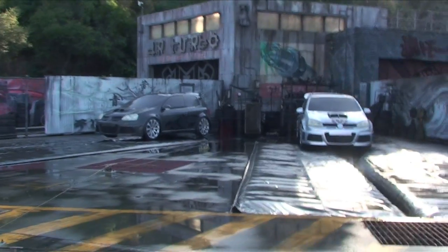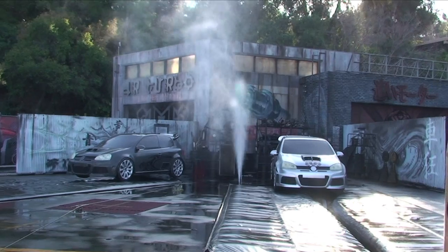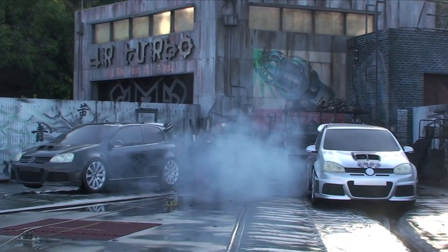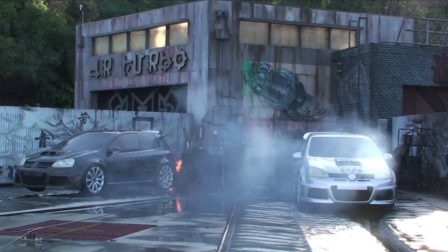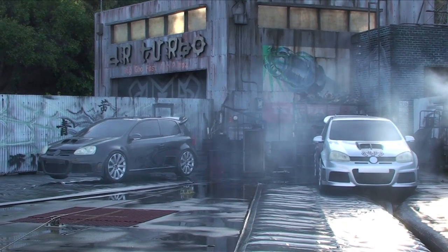We're on the set. Let's see the bullet hits. And go. Smoke. Go. Fire. Go. Okay, we're clear for a full run through. All systems checked. This one's for real, guys, so watch out. And action.